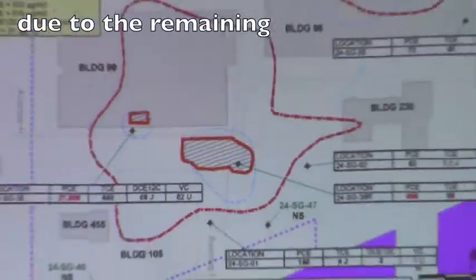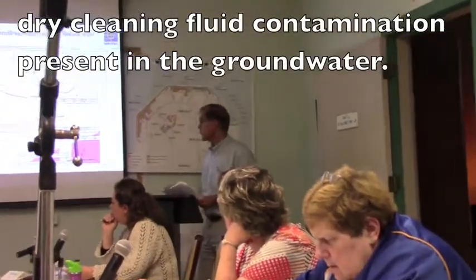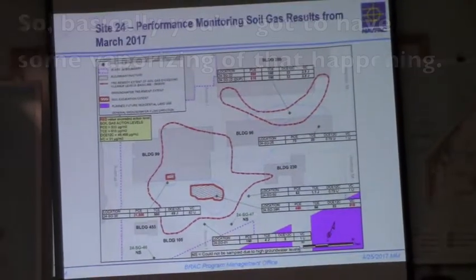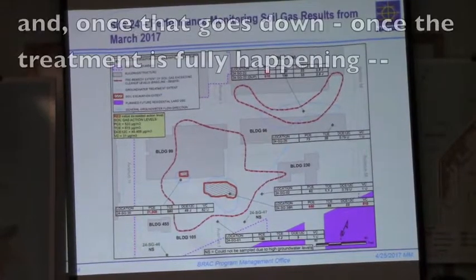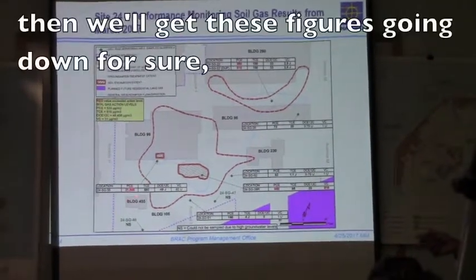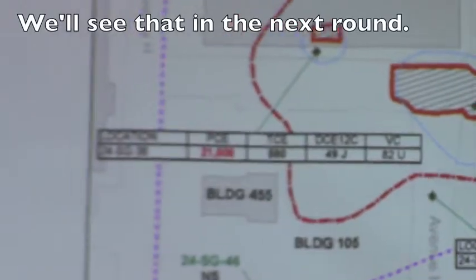Due to the remaining trichloroethene fluid contamination present in the groundwater, basically you're going to have some vaporizing of that happening. But the groundwater is being treated. We're going to treat that, and once the treatment is fully happening, then we'll get these figures going down for sure. And we will see that in the next round.